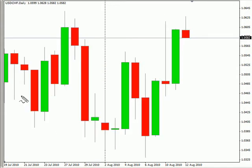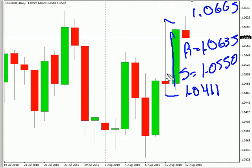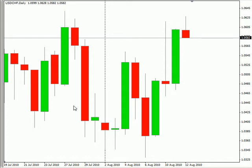Let's take a look at the US Swiss. This pair created an inside bar. It did close higher, moved much higher today. Overall moving sideways though. Look for it to potentially go as high as 10665, possibly as low as 10411. Look for some resistance around 10635 and look for some support around 10550.